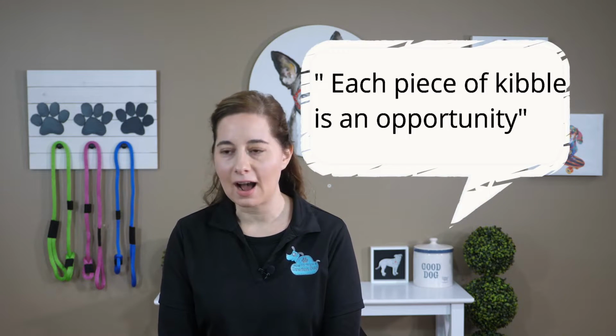When you're training your dog, the idea is not to overfeed them since I tend to use a lot of treats in the beginning. I make sure I subtract kibble from a meal if I'm using more treats during training. I absolutely love to use mealtime as training time since there's a whole bowl of kibble, or as I say it, each piece of kibble is an opportunity.